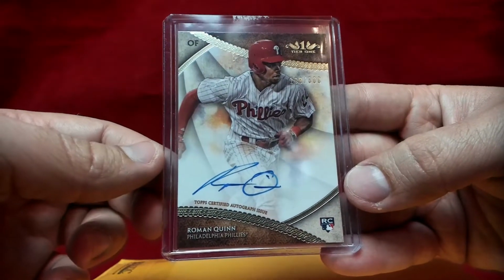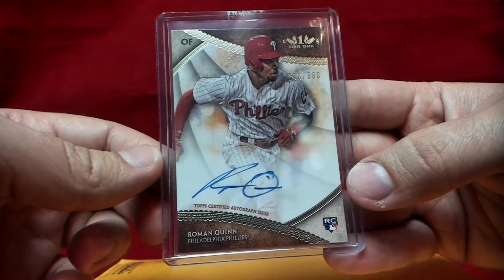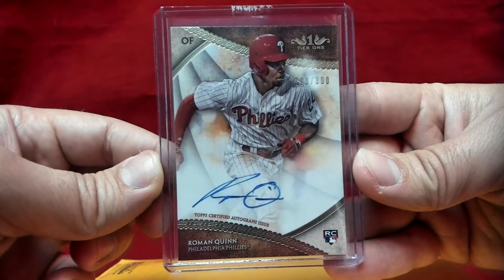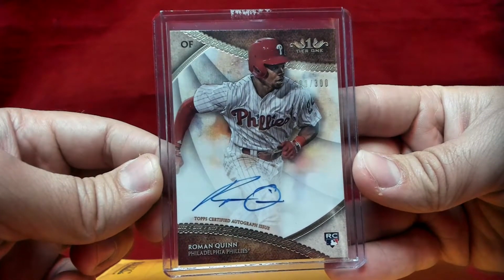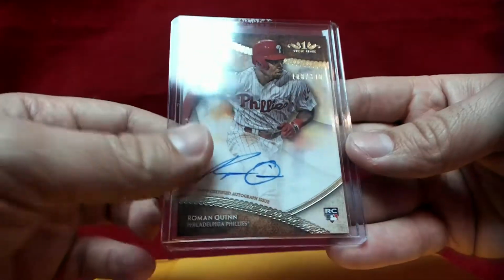I think the Phillies in Tier 1 on the lower level guys, they have Quinn, Thompson, Alfaro, Franco, I think Nola as well. I think there's like five of them. So there's quite a few Phillies in the product. And then, of course, you have guys like Bobby Abreu, Curt Schilling. So there's a good number of Phillies in it, so I might try another break at some point. But nice Roman Quinn for the collection. Happy to add that one.